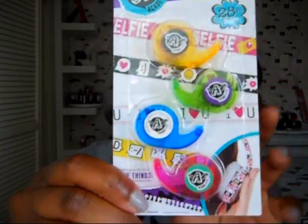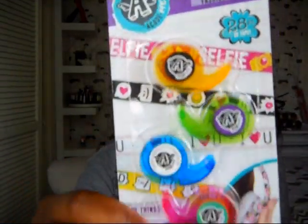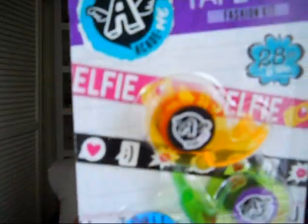Next up, what I got, it's Tape-Tastic Fashion Kit. I think some people call it washi tape. They have the selfie theme, they have smiley, they have I love you, and they have another smiley. I'll use them for something. Never gotten one of this, but let's see how it goes. I like this. It was 99 cents. And by the way, the stationaries, I didn't tell you the price, I don't think I did. They were 99 cents each.